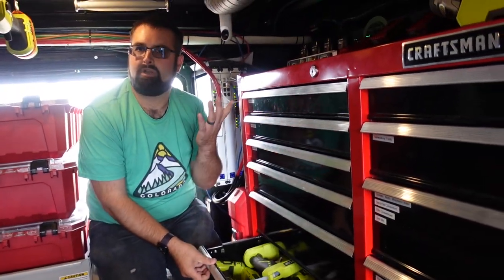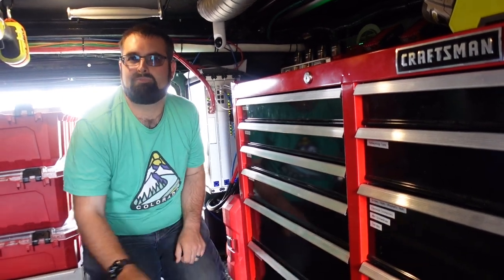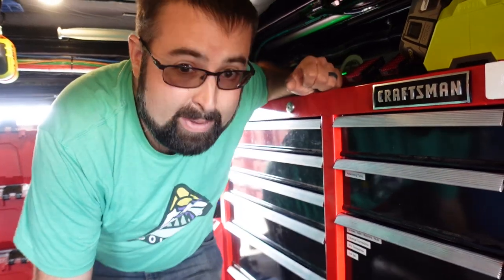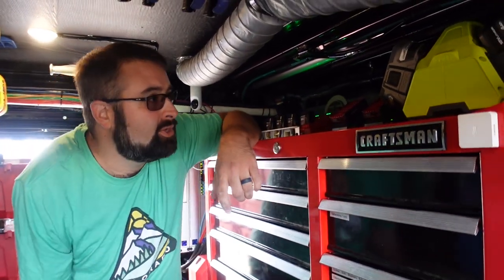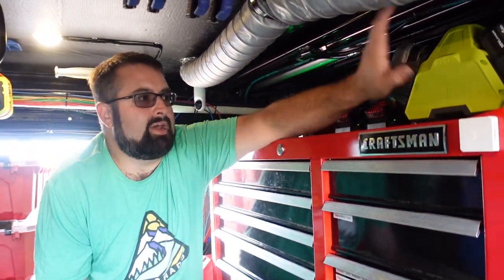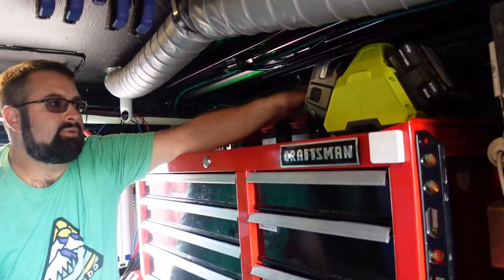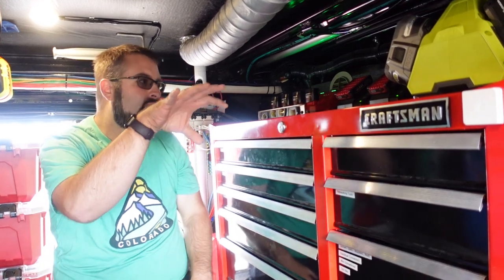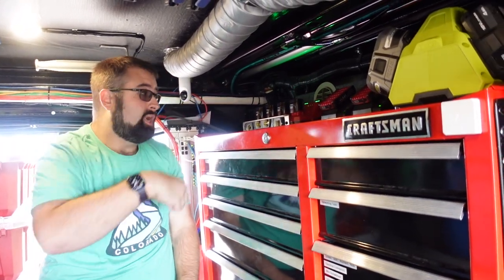Especially, you know, in an RV, nails fall out, trim falls off. You know how that goes. It happens here, too. It doesn't matter how much you pay for your rig. Right, yeah. So I got a big battery charger for it and a bunch of batteries for that. So I'm mostly split between Ryobi and Bosch.